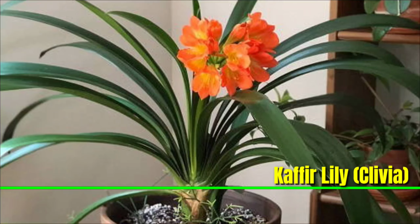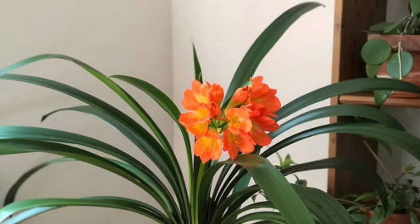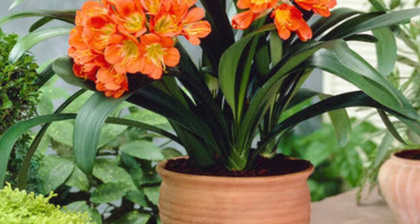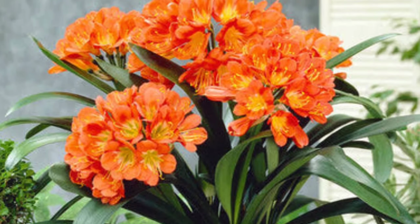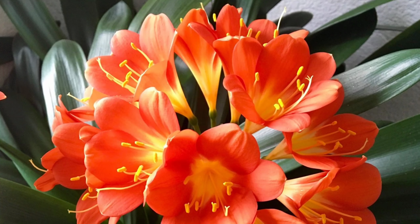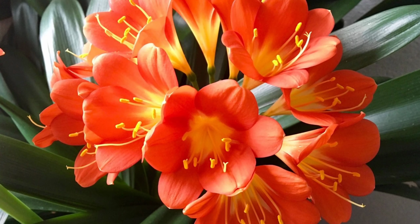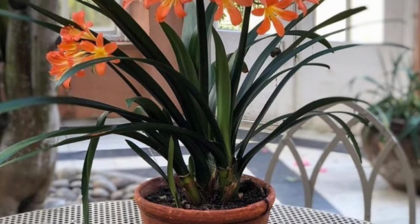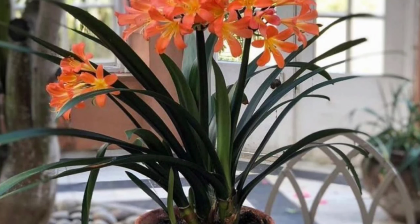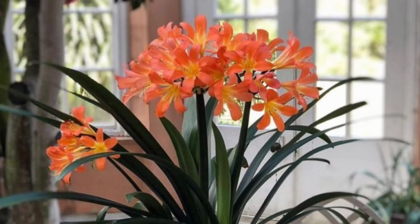Cala Lily, Clivia. It is a beautiful indoor plant that blooms in winter, producing striking orange or red flowers. It prefers bright, indirect light and cooler temperatures, ideally between 50 to 60 degrees Fahrenheit during its winter rest period. Water sparingly in winter, only when the soil is completely dry, as Clivia enjoys a dry rest before blooming.